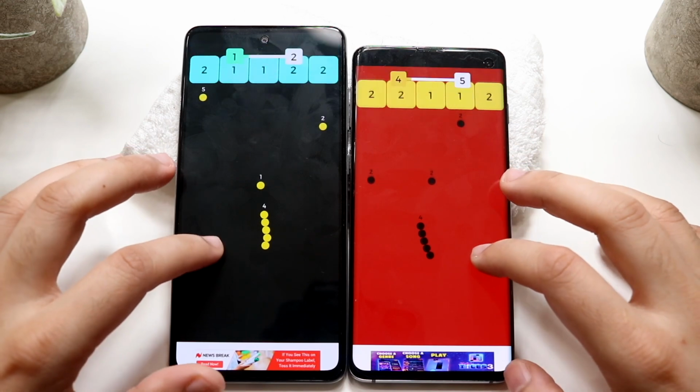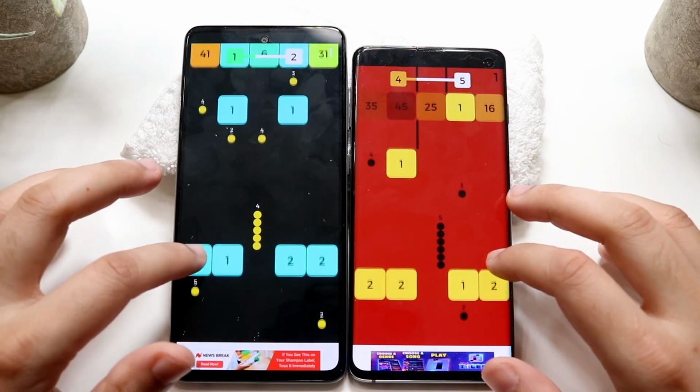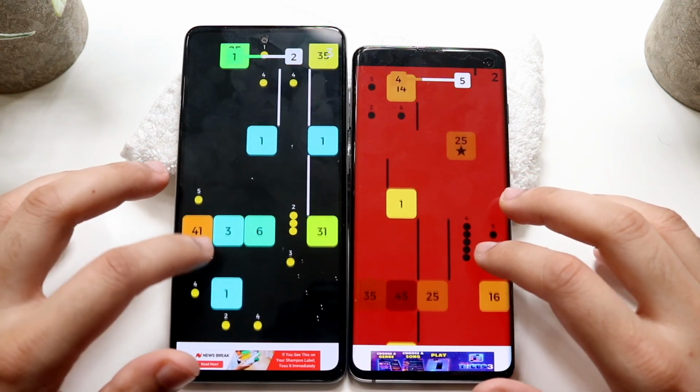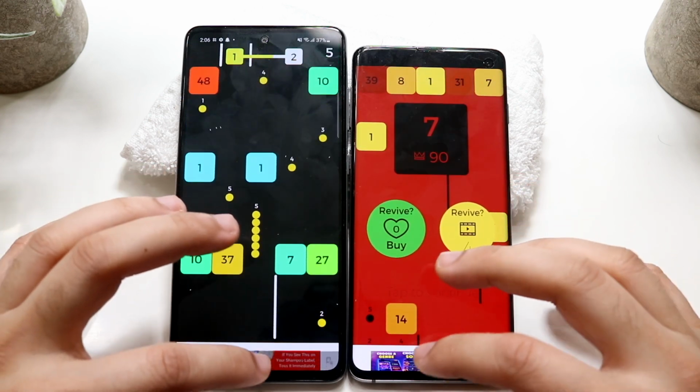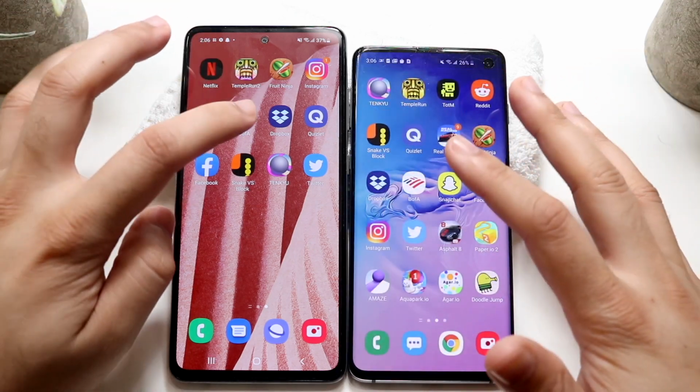Getting into some gameplay, let's see if there's a difference. And I don't think there's going to be that big of a difference, to be honest. But typically, we tend to see bigger differences at this point. I think they're both very similar, though. Like, I don't even know which one is the faster one. I don't think there is one.